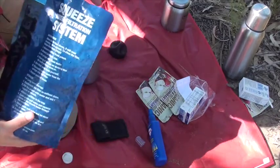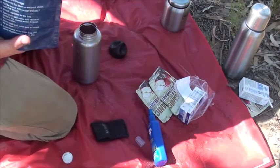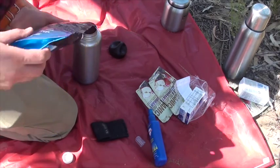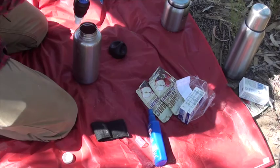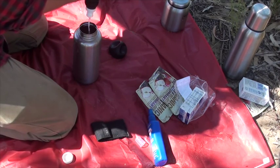Just doing a bit of the old water squeezing. I've just got a kind of a half full bag. It's really hard to get this bag full unless you're in really, really deep water. So just by the streamline you can sort of put it half in, jiggle it about a bit, and then it's about as good as I can ever get. But once you've got enough in there, you just give it a good squeeze.